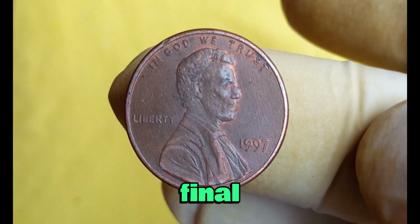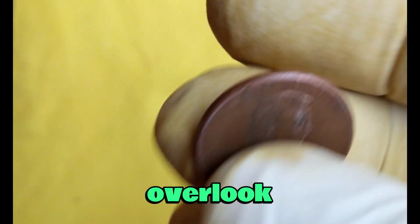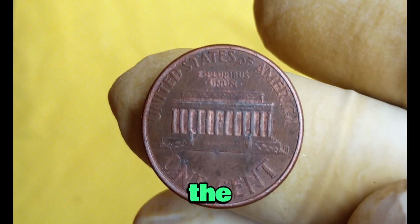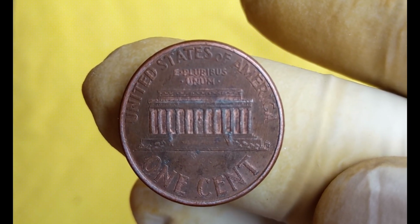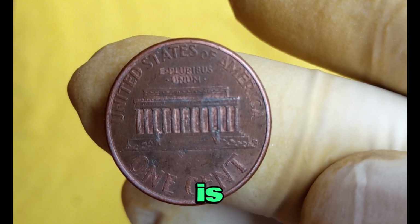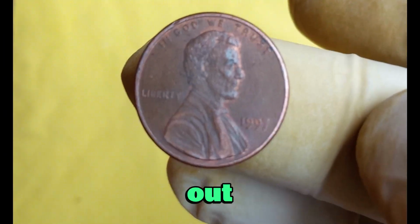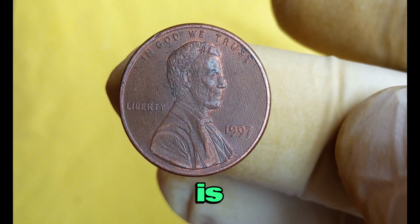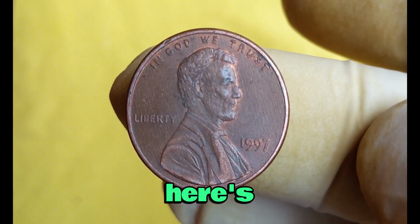Part 7. Final thoughts. Why you should check your change. In a world where people overlook the smallest coins, sometimes the tiniest treasures are the most valuable. The 1997 Lincoln cent is a perfect example of that. Whether you're a seasoned collector or someone just starting out, searching for these rare pennies is a fun, educational, and possibly profitable adventure. So here's your challenge.